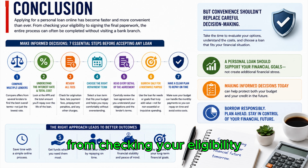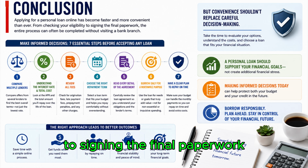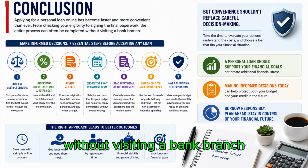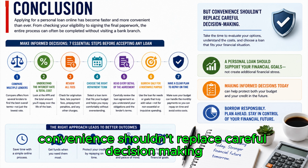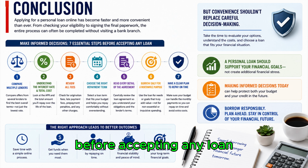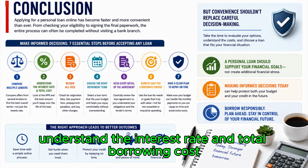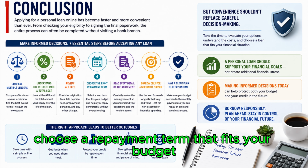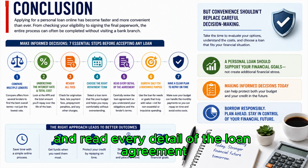Applying for a personal loan online has become faster and more convenient than ever. From checking your eligibility to signing the final paperwork, the entire process can often be completed without visiting a bank branch. But convenience shouldn't replace careful decision-making. Before accepting any loan, compare multiple lenders. Understand the interest rate and total borrowing cost. Review all fees, choose a repayment term that fits your budget, and read every detail of the loan agreement.